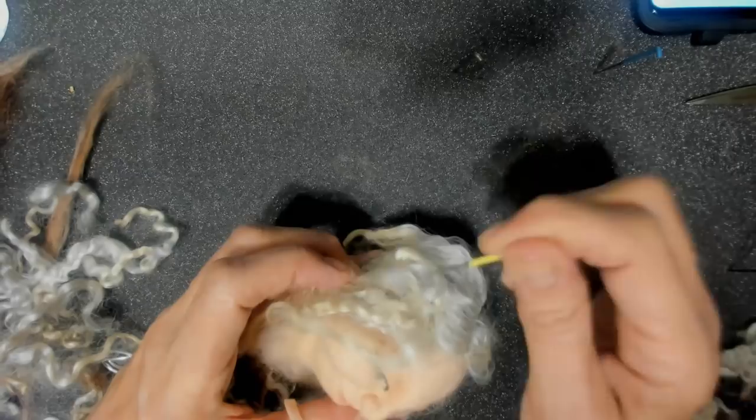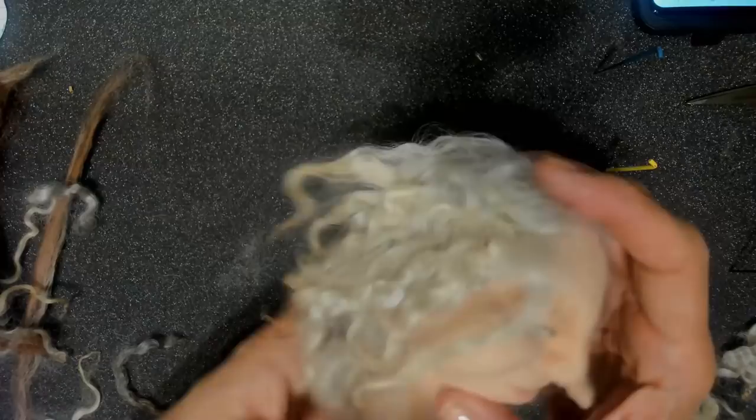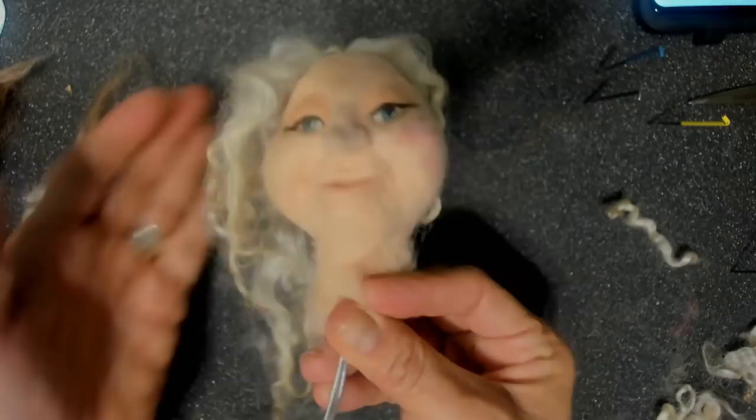Some people add hairspray and conditioners and stuff. I just leave that up to you. I don't use much of anything scented, any scented products, so I tend to stay away from those. But I think she'll look like a pretty older fairy with this light hair, and I promise that I'll keep working on her so that we can bring her all together at the end.